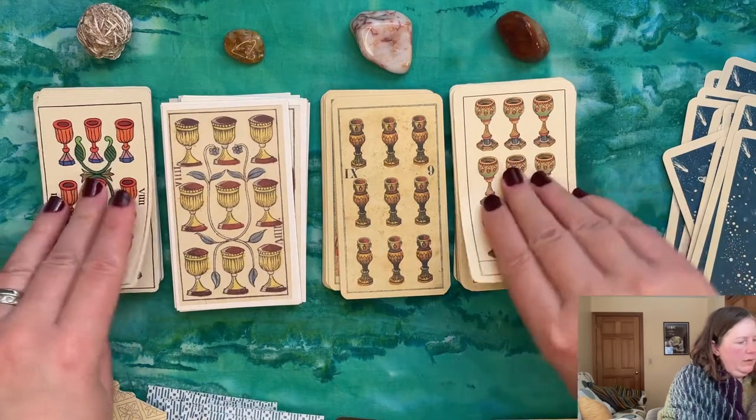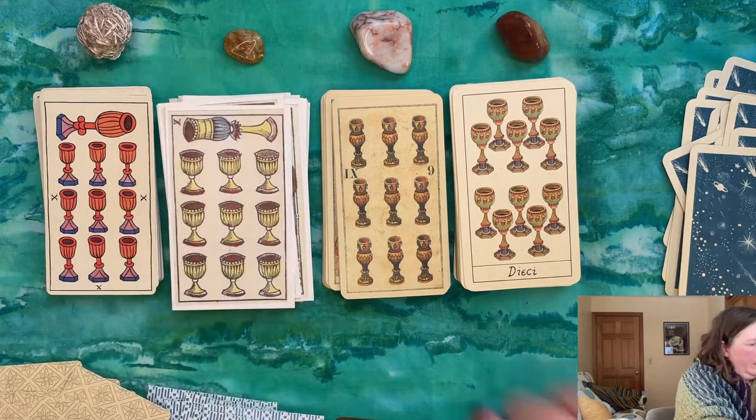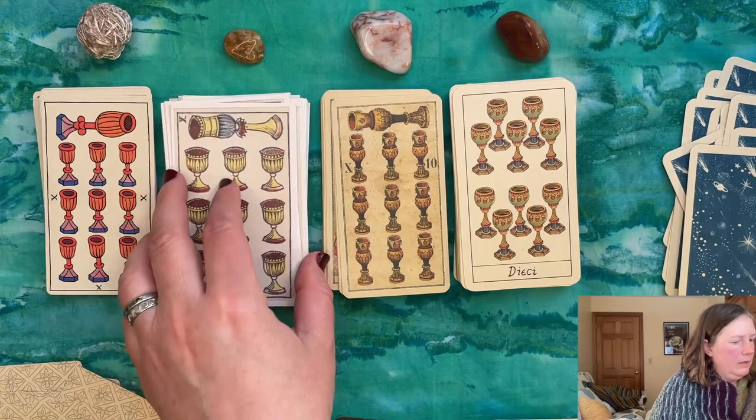Foliage on the left two decks, but nothing on the right two. And then different patterns, of course, in our Nuovo. He did not go traditional.